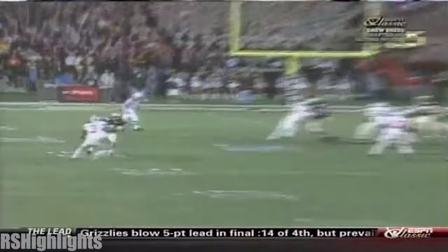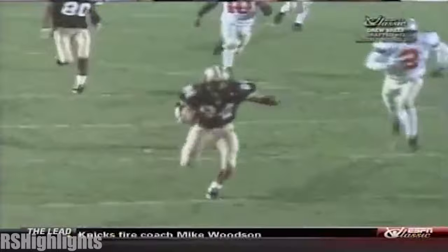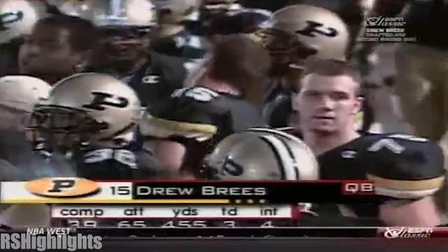And after he threw it, he went over about the 35-yard line and took a knee, and you could see the pressure just go. And what a job he has done here today. 455 yards. Yes, he's thrown four interceptions. But how about three touchdowns and 65 passes?